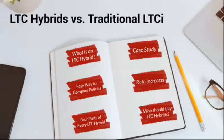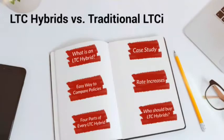Before we dive right into each topic, let me give you a quick overview of what we're going to cover today. First off, we're going to talk about what is an LTC hybrid. There are 2 main types of LTC hybrid, and we're going to look at both of those. Secondly, we're going to talk about an easy way to compare policies. Shopping for long-term care coverage is usually not easy, but I'm going to share with you a very simple technique that will make it a lot easier.